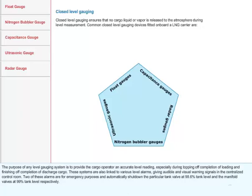especially during topping off, completion of loading, and finishing off completion of discharge cargo. These systems are also linked to various level alarms, giving audible and visual warning signals in the centralized control room. Two of these alarms are for emergency purposes and automatically shut down the particular tank valve at 98.6% tank level and the manifold valves at 99% tank level respectively.